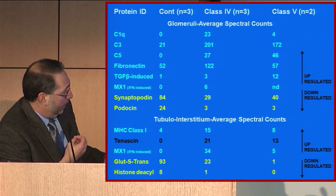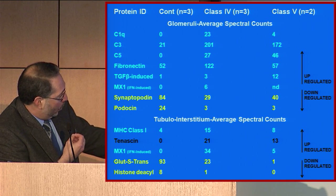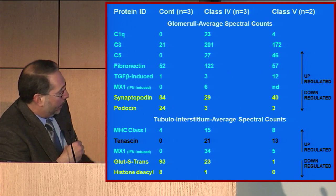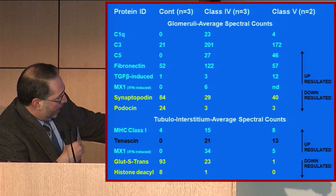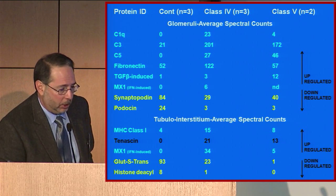This has actually been shown not only for lupus, but also for other types of glomerular injury in kidney disease. Similarly, in the tubular interstitium, we do find things that are upregulated, and again, I will point out that this is an interferon-induced transcript and protein, and that's markedly upregulated, particularly in class 4. And then some enzymes are downregulated in the tubular interstitium. And of course, this is a very incomplete list. I just did this for illustration purposes.